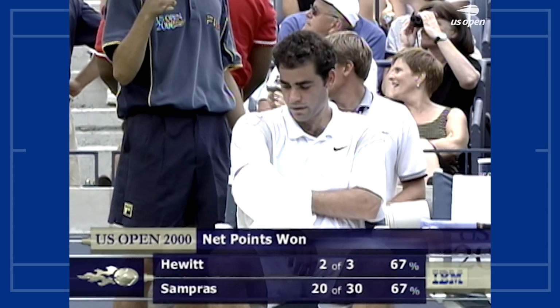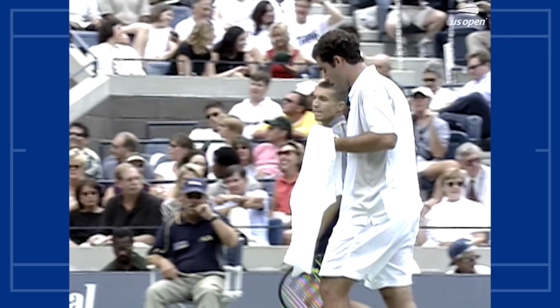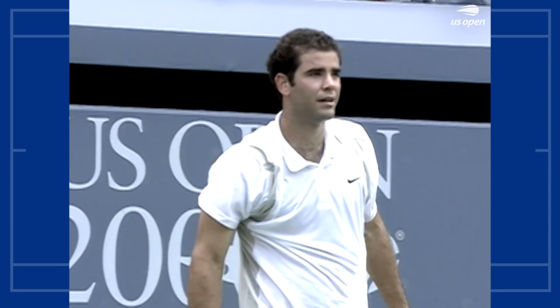Hewitt also said he's gotten a lot of support from his fellow Australians. Very close-knit group. John Newcombe, Tony Roche, Patrick Rafter, Darren Cahill. All told him, don't be overawed by the occasion. Don't let the occasion beat you. Just go out there and play your game. And he's certainly not let this Arthur Ashe Stadium in a semifinal at a Grand Slam take him off his game. We're on serve in the first.